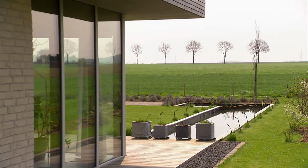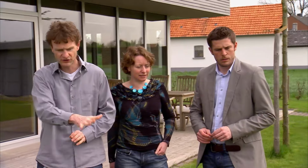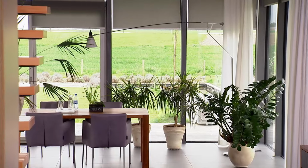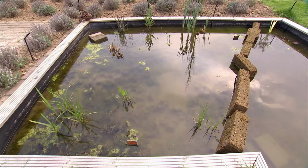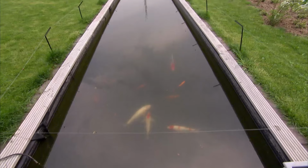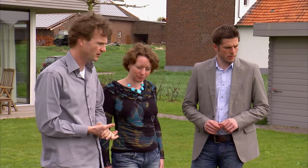Okay, it's easy to see why this is called a reflecting pool. In the winter, the sun reflected into the house gives a little bit more energy and warmth into the house. And inside the reflecting pool, Japanese koi. Oh, they're huge. Yeah, they're really big. How does this clean itself? The bigger plants grow very fast and they take the nutrition out of the water. And so the algae and all the other stuff doesn't grow anymore. So it cleans up the water.